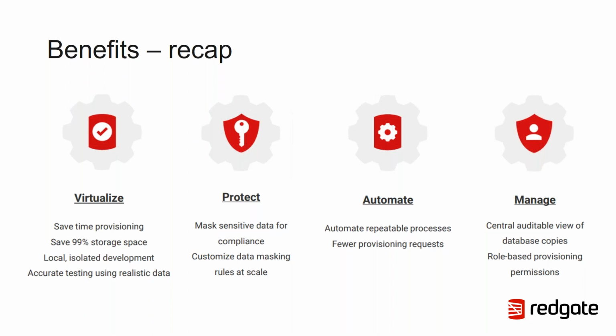As I say, the whole thing can be automated as well using the native PowerShell commandlets that come pre-packaged up with SQL Provision, actually being able to build it into any automation processes that you currently have. And you're able to manage the whole thing as well. With one glance at the dashboard, you know exactly where all of your copies are. We're no longer creating a backup and then restoring it into multiple different environments and potentially forgetting about some of these. It's all about tighter controls, easier auditability, but not trading those off against developer requirements.